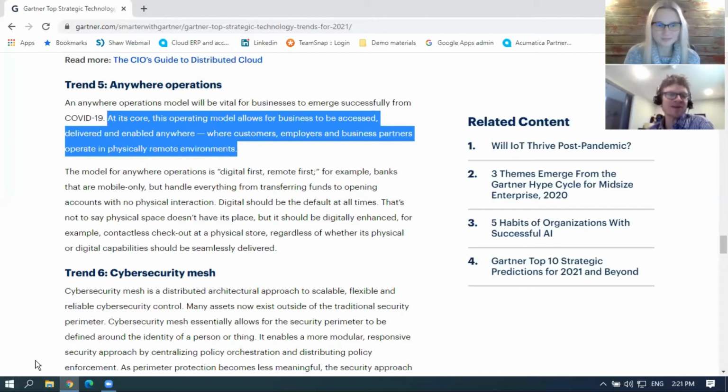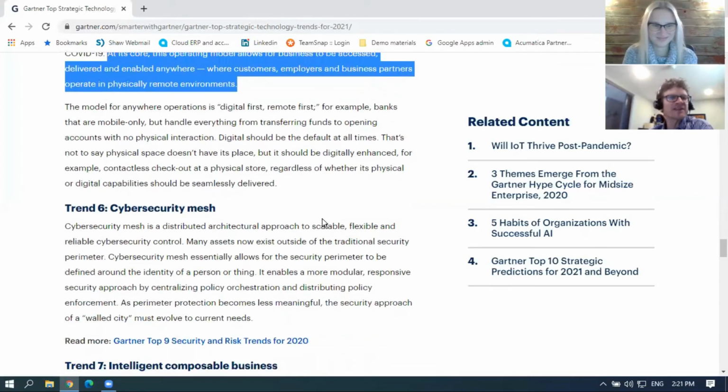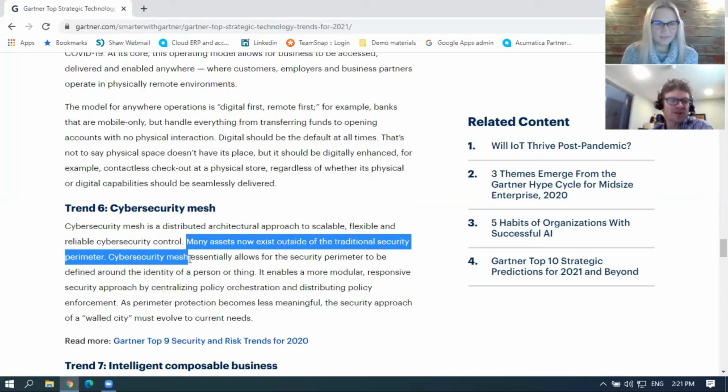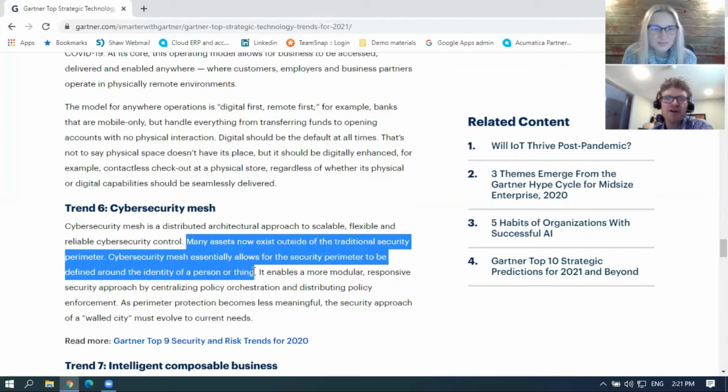That kind of goes into this next one: cybersecurity mesh. I'm not going to get into this in much detail, but basically they're saying that traditional security models are having to change, and cybersecurity mesh essentially allows the security perimeter to be defined around the identity of a person or thing. I don't want to break that down any further, but what I take from this is that it gets into the privacy and security area, where there's some work to be done. The point is, security today is different than it would have been 3 years ago or 10 years ago.